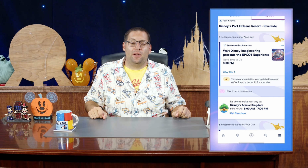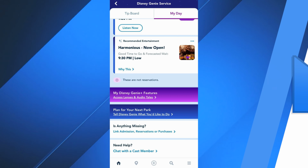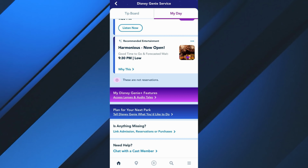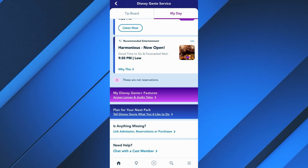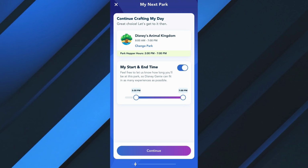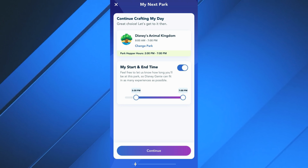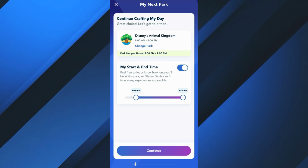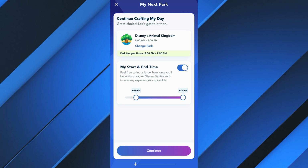Hey, let's talk about park hopping. That's something you'll be able to do, and Genie Plus and Disney Genie will be along for the ride. Park hopping between Walt Disney World theme parks, again, is available starting at 2 p.m., as you know, and at any time, guests can plan for their next park from the bottom of the My Day tab in Disney Genie. We chose to park hop from Epcot to Animal Kingdom, at least in this instance. In order to help you plan, Disney Genie lets you select when you plan to arrive at your next park and when you plan to leave. This does not affect your ability to park hop earlier, it's just for your planning purposes.